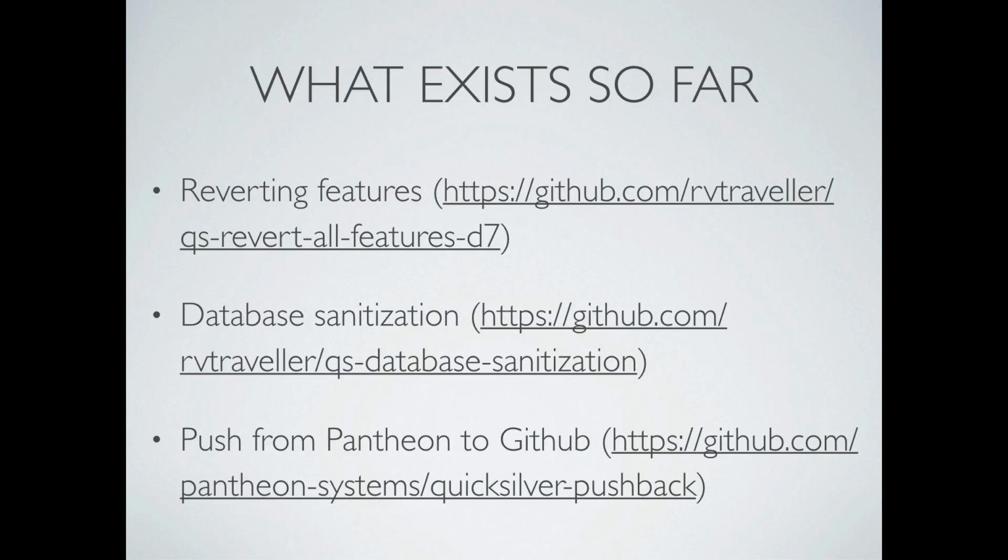What exists so far? We have scripts for reverting features in Drupal 7. We have scripts for database sanitization, which includes changing your Google Analytics IDs. It also includes changing user 1's password when you sync back from live to non-live environments, so that you can run a more secure password for your super admin in the live environment and change it to one that's known by your other developers in your non-live environments.